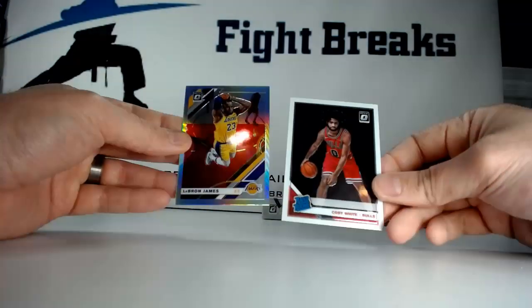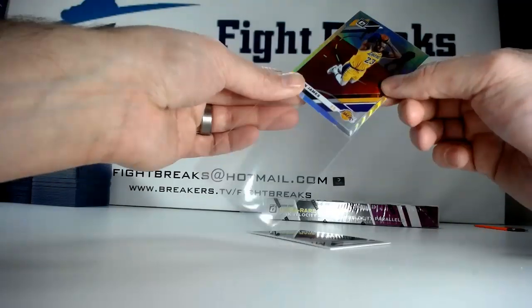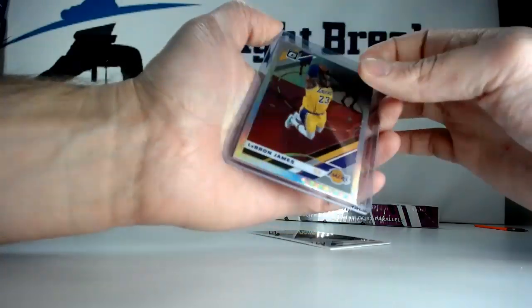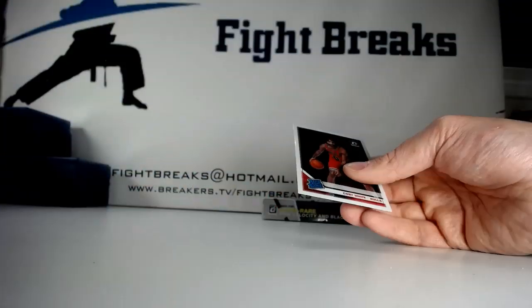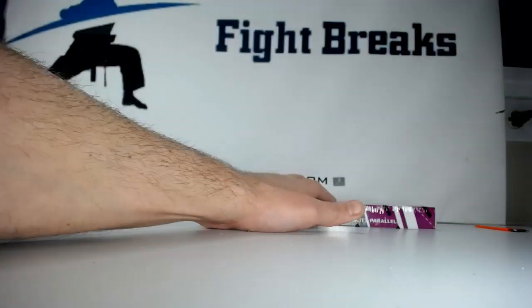Very nice. Kobe White. So LeBron got a couple nice cards. The red, numbered to, I think, 99. And then I got the hollow. Two LeBrons. Kobe White. Last box.